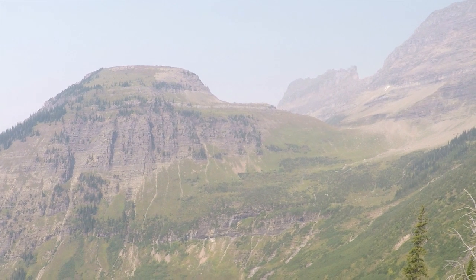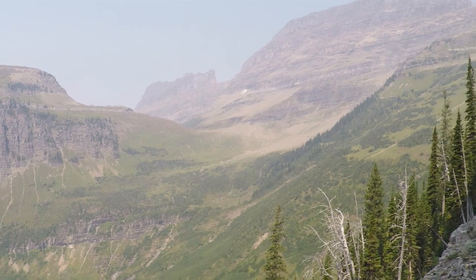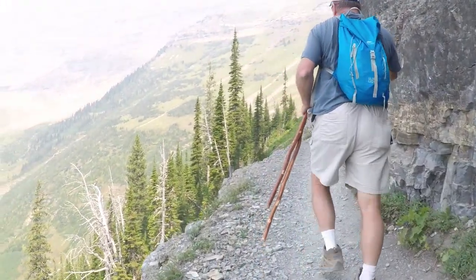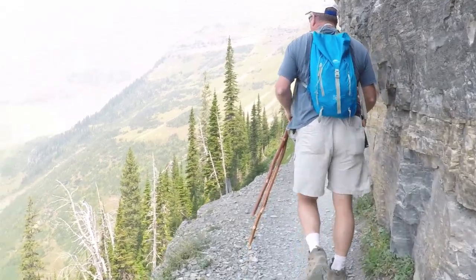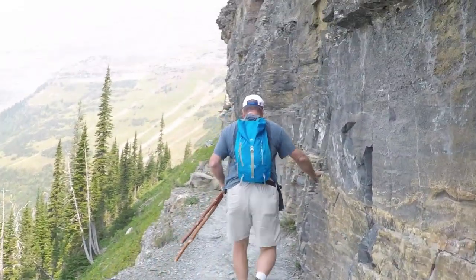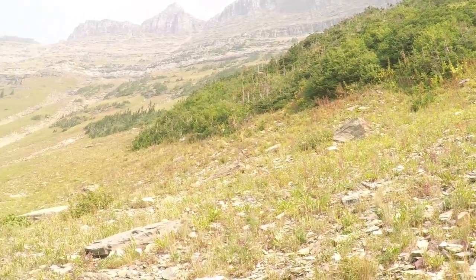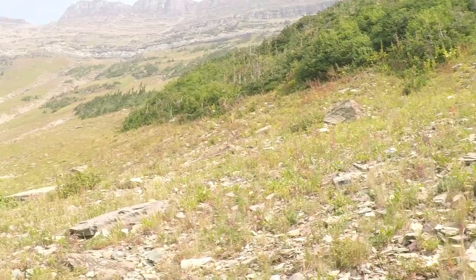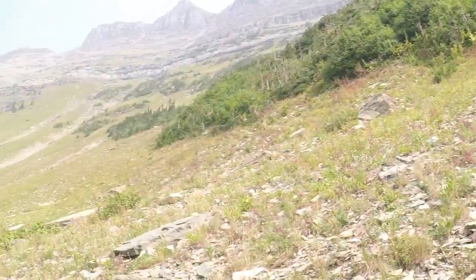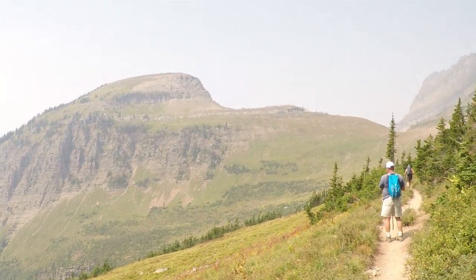Where's our trail? It goes out in there somewhere. Looks like it's coming back down over there. Okay, here we go. Oh, I see him up yonder. He goes around. Look at this. Wow. Look at our view. Is that not spectacular? Oh my God, it's gorgeous. There's a ram down here, folks.